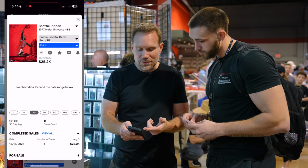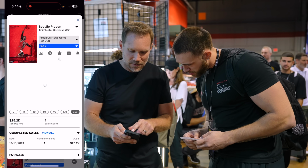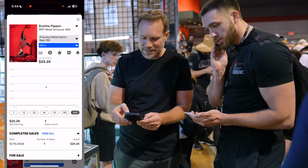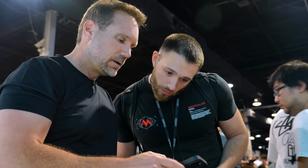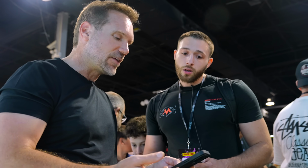Now, the last PSA 6 that sold for $25,200. Okay, when was that? Last year. I priced that up at $26,000 kind of based on that. What's available? Okay. So there's a PMG 4 for sale at $30,000. That's the only one that's out there right now. I mean, I threw an offer. Where do you want to be? I wanted to be at 25 cash, with the PSA 6 doing 25.2. I felt like that was within the realm of what was fair cash-wise.